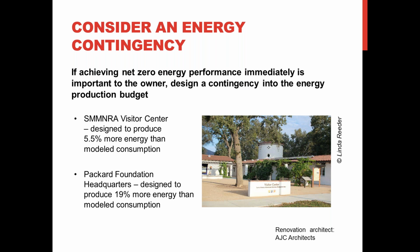So if you are working with an owner for whom it's very important that as soon as the building opens, it begins performing, its first year, it's a net zero energy building, then you might want to include an energy contingency. So just like you have a construction contingency to address unforeseen events during construction, there are always unforeseen events which affect energy consumption. So this is a photo of the Santa Monica Mountain National Recreation Area Visitor Center, which was a renovated stables, and it was designed to produce 5.5% more energy than it was modeled to consume. And another example is the Packard Foundation headquarters, also in California, and that was designed to produce 19% more energy than it was modeled to consume.